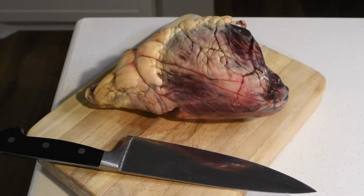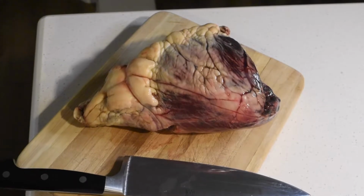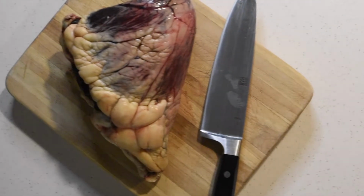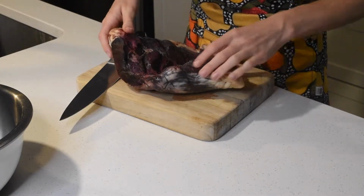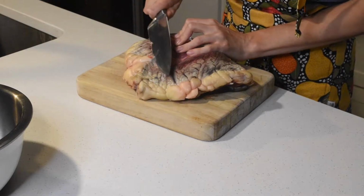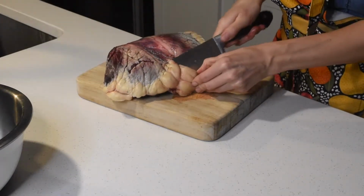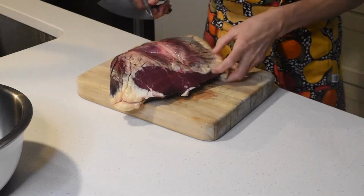So now we will begin processing the heart, getting it ready to actually put into the recipe. There is a lot of hard fat and tendons that need to be removed in order to make it taste okay. Otherwise, it's very chewy, so all of this white stuff has to come off. Now, this heart is not very processed. Some butchers and places where you get heart, it's a lot more ready to go. I get this beef heart for like $3, so it's not expensive at all. You just have to put more time into it.